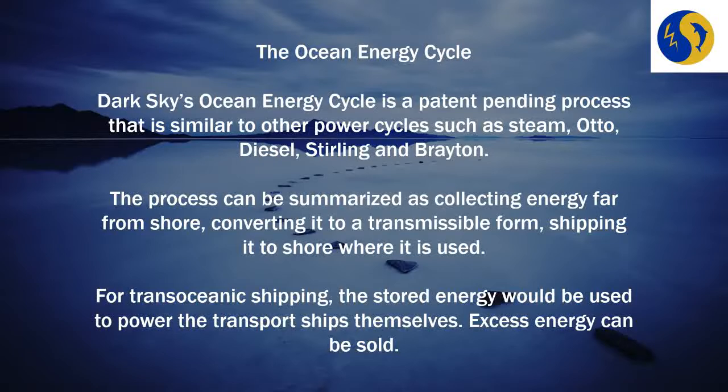Dark Sky's ocean energy cycle is a patent-pending process that is similar to other power cycles, such as steam, Otto, Diesel, Stirling, and Brayton. Most of you don't recognize these names. I think most of us recognize the steam engine. Some of us recognize the diesel engine. They're all named after the engineer, very rarely a scientist, but the engineer who discovered and documented these cycles. Otto was a German. He came up with the four-cycle car engine. Diesel was a German. He came up with the diesel engine, which are very similar. Stirling and Brayton were Brits.